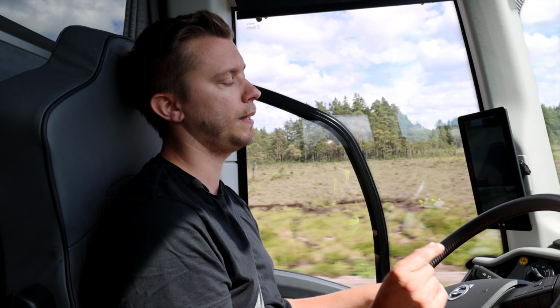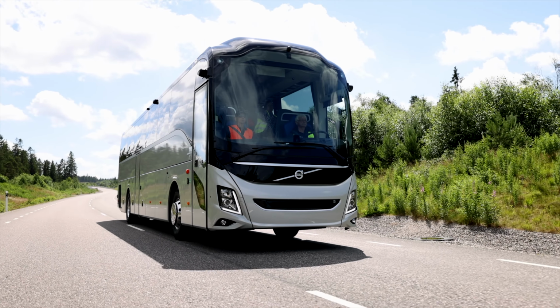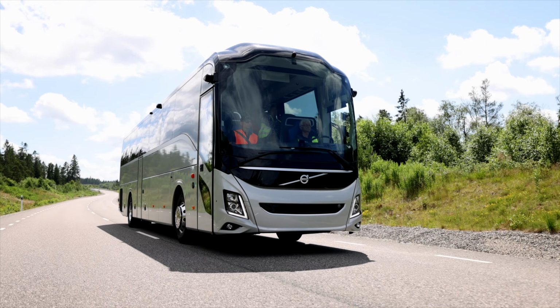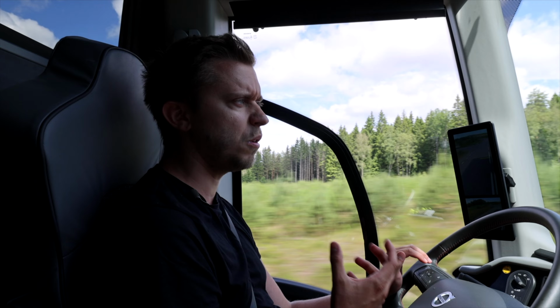Now we have that display here, and I think that will be much better for the driver to work with because he knows which hatch to go out and close. So this will be a good feature for the drivers in the future. But generally, I'm seated very comfortably. I'm feeling the good old Volvo feeling.